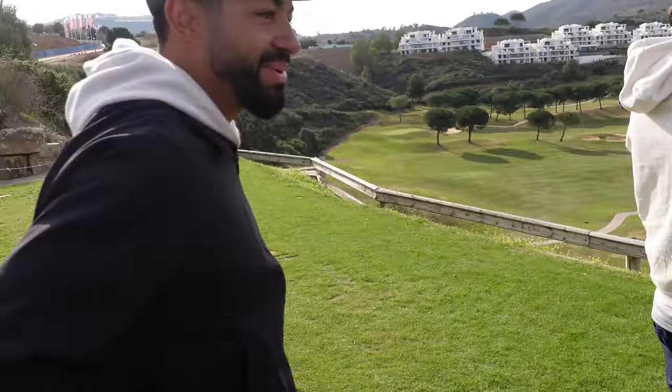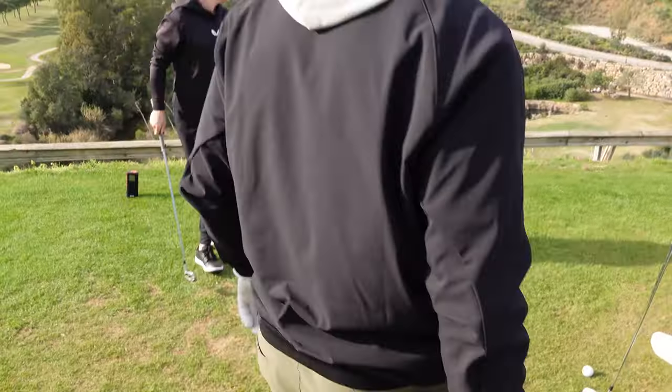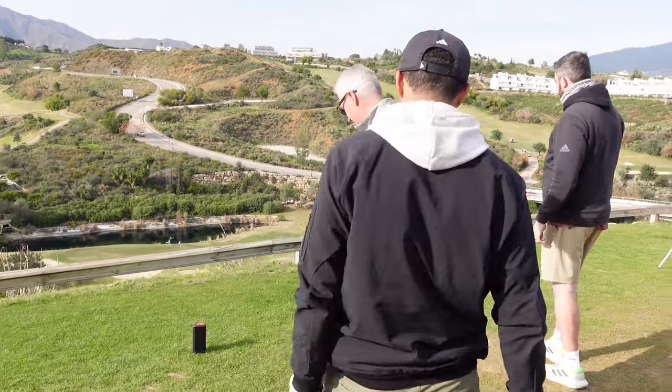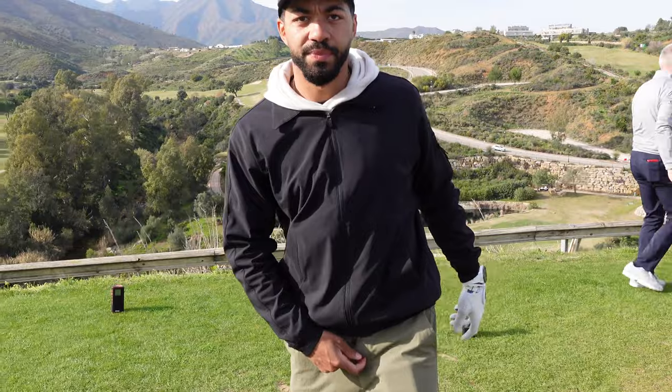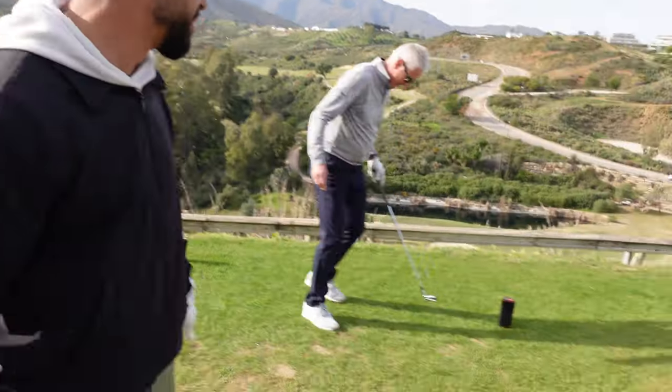What a strike. Beautiful hit. That strike was unbelievable. Was that short? Yeah, I think short one. Didn't reach. Right. Do you want me to do that again? No, that's fine. It's good.